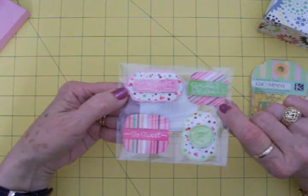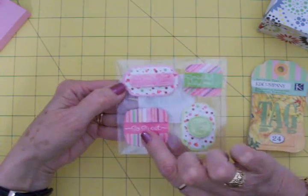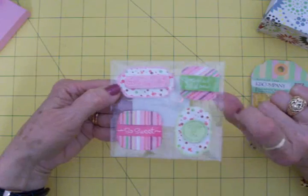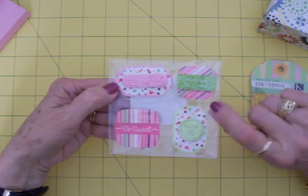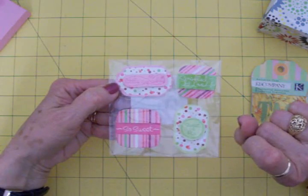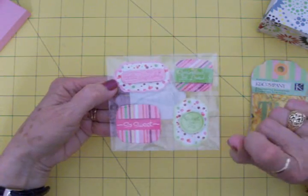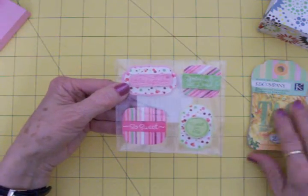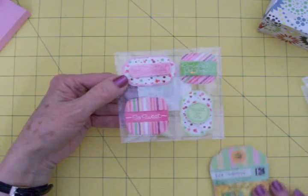And look at these adorable little tags. Sweet as pie, so sweet, little cupcake, and sprinkled with love. Aren't they cute? I can see these on a couple of scrapbook pages with my little granddaughter Lily. Really cute. Or maybe even something with Sophie. I've got to work on her scrapbook. I have not done that in a while. That would be cute for her too.